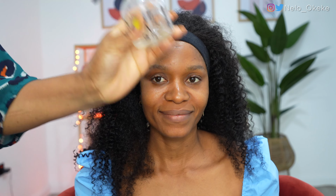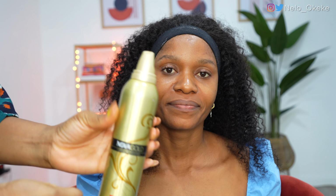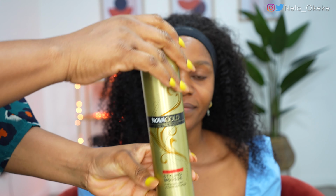Okay guys, it is time to style this gorgeousness, and I'm not going to be doing much. So I'm going to be spraying water first, and after I spray the water, I'm then going to go in with a styling mousse, this particular styling mousse, and I'm just going to use it on the wig as well, and that's it, nothing else.